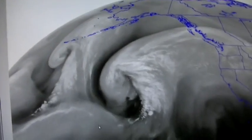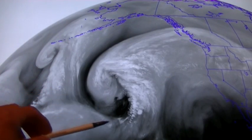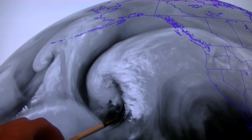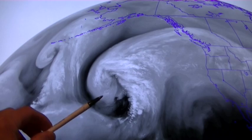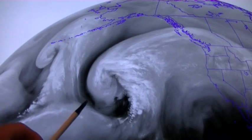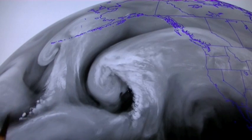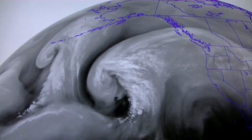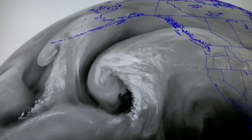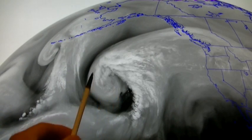So what's happening is you have this angular momentum being conserved, just like a ballerina pulling in her arms. She's going to spin faster and faster, and that builds this low pressure. Jump ahead again. You can see now there's some real low pressure here. It's starting to really spin up. Now this is what the chemtrail engine, the geoengineers, do not want to have happen, because this will mess up the polar vortex. So they've got to kill this thing.